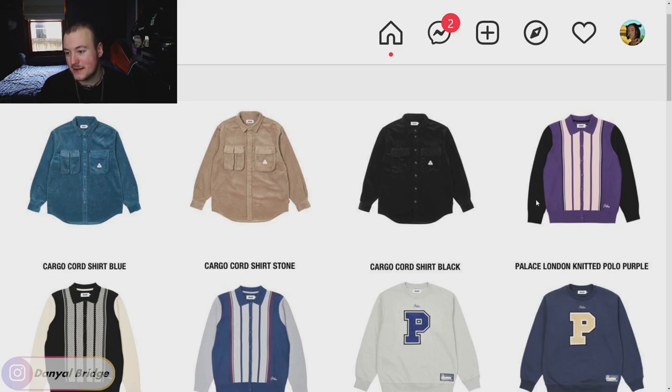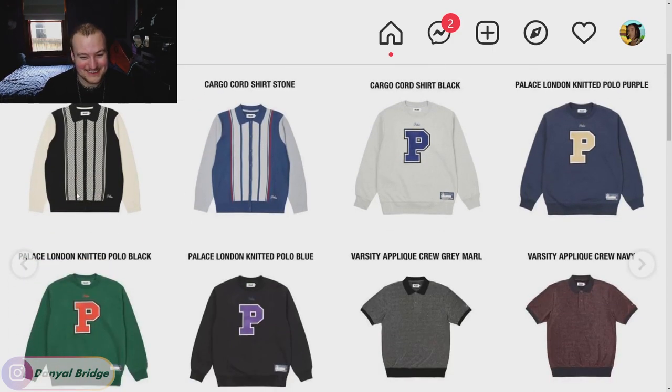It's all right. Next, we've got the Palace London knitted polo. I was struggling to think of what this silhouette is in the lookbook, but yeah, that's summed it up pretty well. Palace London knitted polo, coming in a purple. I think it's nasty though. It looks so nasty. No. No on the black, no on the polo blue.